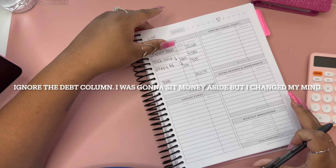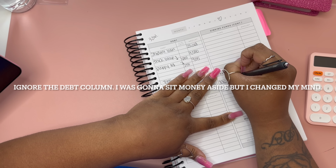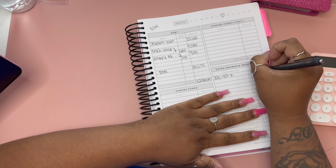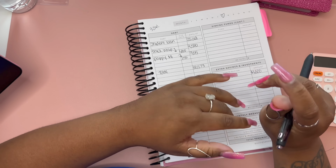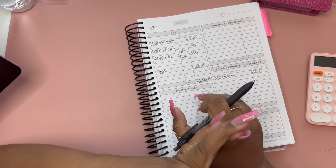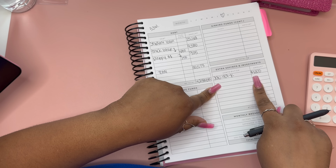So over here, the first thing I'm gonna write out is my solo 401k. And every month I've been trying to invest $1,000 into that. I've already maxed out my Roth. We are working on setting up a backdoor Roth for me. I just haven't had time yet. So as far as investments go, that's all I'm going to be contributing.